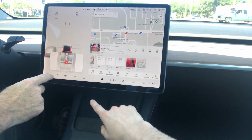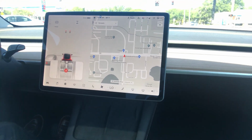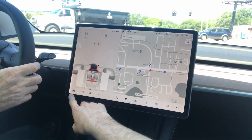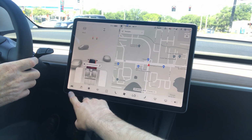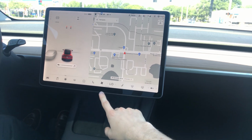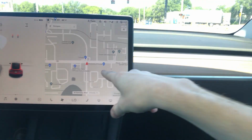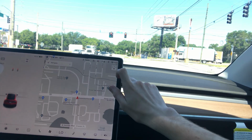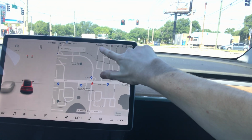Whoa. I don't want to get a copyright claim for the music. Oh yeah, no. So yeah, I don't own any of the music here. I don't know what that is. Okay, there's the music that's turned off. The seat, and that's basically all that's on the screen. And then you got the map. This is the long range, not the performance. Isn't even the performance, that's insane.